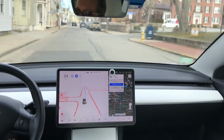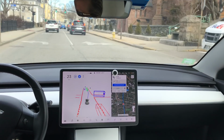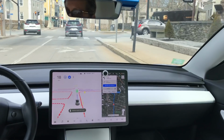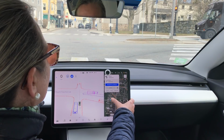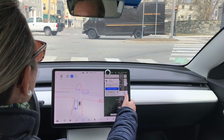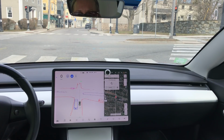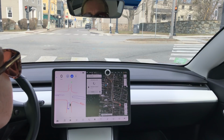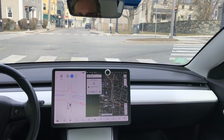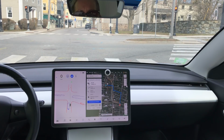I want to try to make it go to that area on the map. I need to pull over. Oh, good, I'm getting a stoplight. Having a hard time because it says unknown location. Oh, there it goes. Okay.